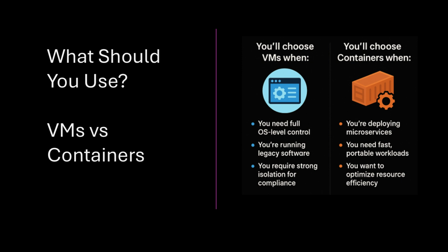And with Azure, you get the flexibility to mix and match VMs, containers, and orchestration tools to fit your workload perfectly. You focus on building, Azure takes care of the rest.